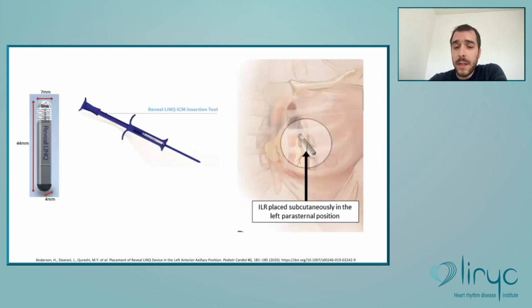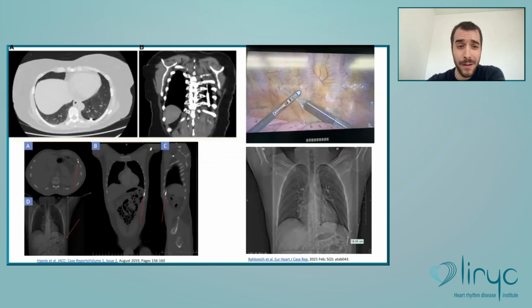There are virtually no contraindications, and the insertion procedure is pretty simple and straightforward. But there are important steps that you need to know in order to avoid complications. Complications are rare but can happen and include pain at the insertion site, hematoma, device erosion, etc. There are also anecdotal complications like device migration.